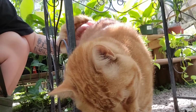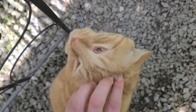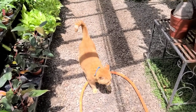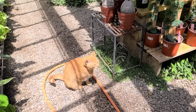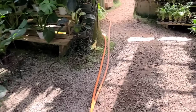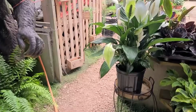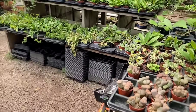Look how handsome you are. Hi. Are you gonna find a spot to hang out and clean yourself? Ugh, you're so handsome. I love you. I don't want to take him home, but he's not mine. David says I can't take home every single cat that I see.